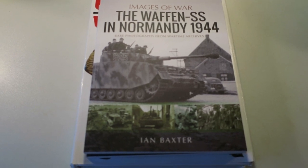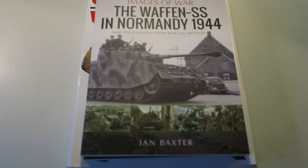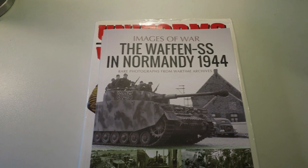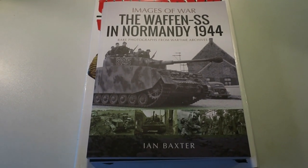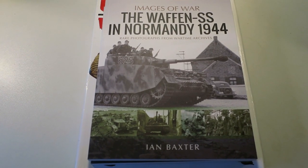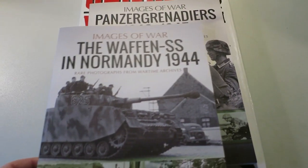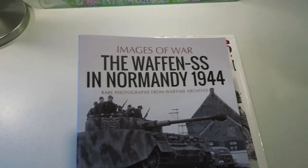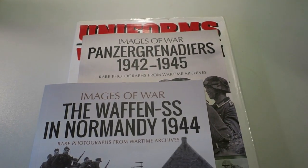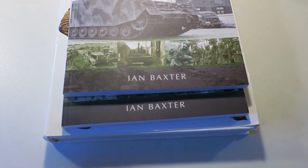Well, it's Christmas Day today and I thought I'd show you what I bought for myself. A couple of books from the Images of War series, and I got a hardback book on World War II uniforms that I bought off eBay. I've always liked these Images of War series of books. I've got a few of them now, and I bought two for myself for Christmas: The Waffen SS in Normandy 1944 and Panzergrenadiers 1942 to 1945. Both these editions were written by Ian Baxter.